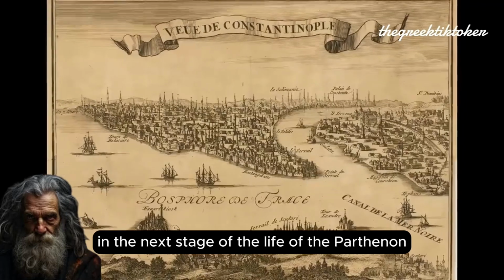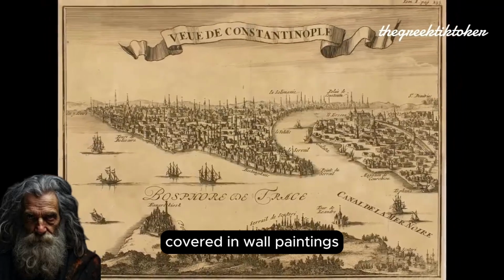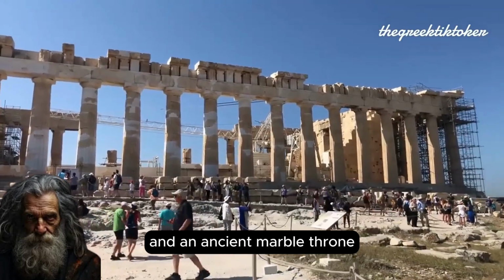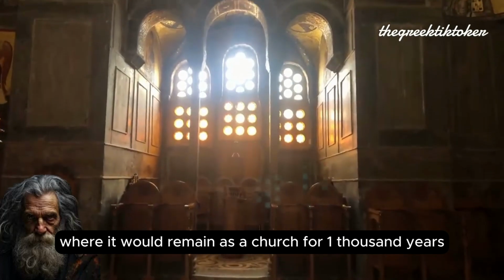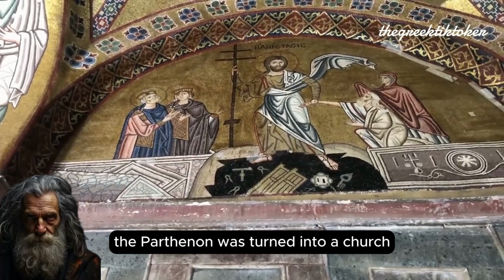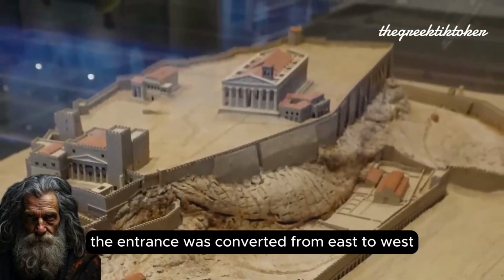In the next stage of the life of the Parthenon, it would be converted to a Christian church, covered in wall paintings, mosaics, filled with precious relics, and an ancient marble throne, where it would remain as a church for 1,000 years. Probably in the 5th or 6th century, the Parthenon was turned into a church dedicated to the Virgin Mary. The entrance was converted from east to west.